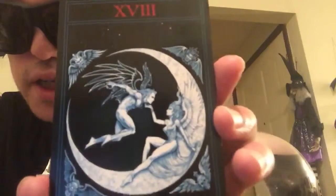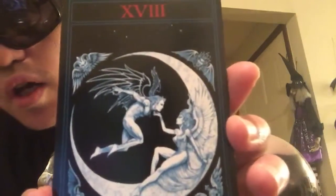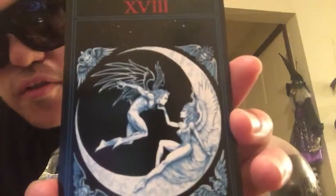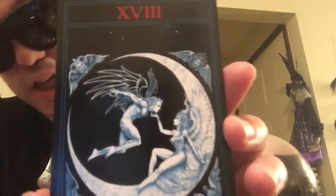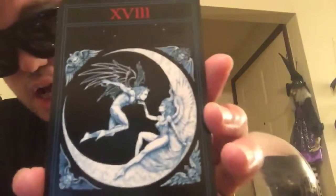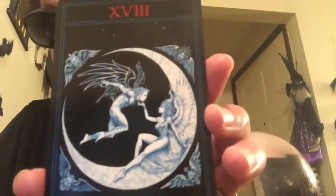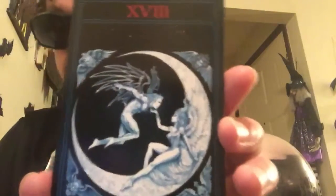But the Gothic aspect of this picture is represented by the two possibly devilish looking figures on the edges of the card, and that's its Gothic deviation. But otherwise it doesn't seem like it's majorly different from the traditional attributes of the instinctive guidance of the Moon.